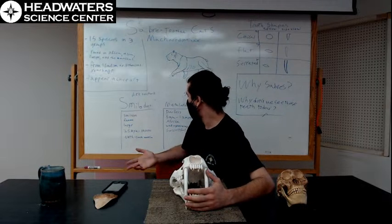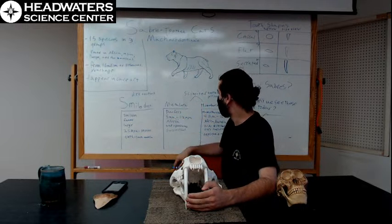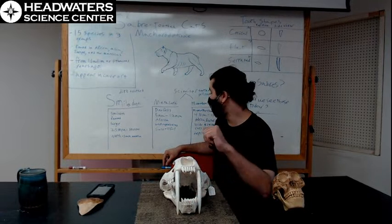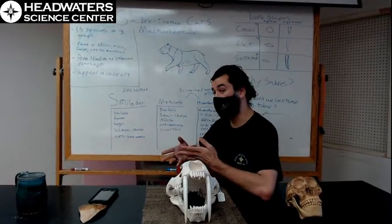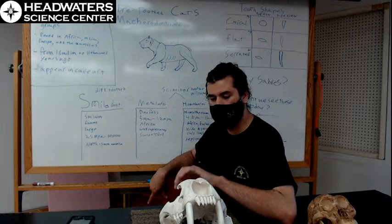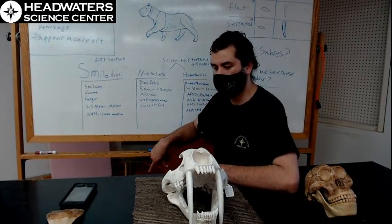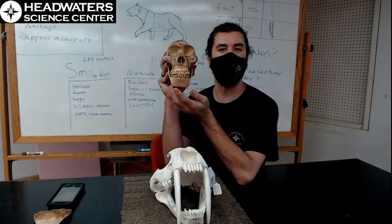So the next group of cats we're going to go over is the Metailurini. And when we get into these two cats, they're not as well known. So we have Dinofelis, which lived from about 5 million years ago to 1.2 million years ago. It was found in Africa, but it's relatively well represented in the fossil record. There are a lot of fossils and skeletons of these cats, and they were, from what we can tell, very successful animals.